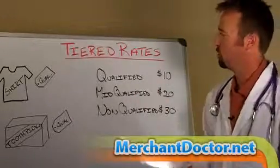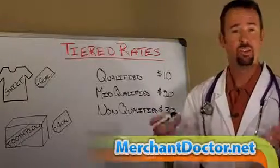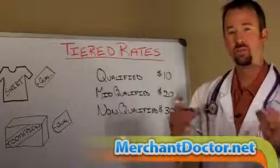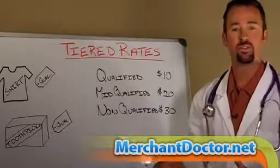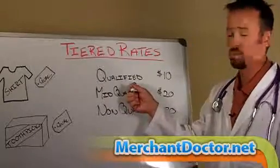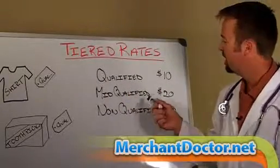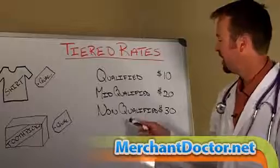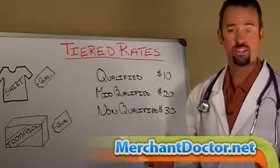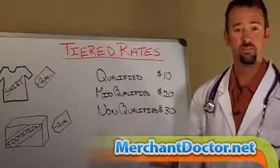So you walk down to your local superstore and you need to buy a shirt and some toothpicks. Well, when you walk inside, you realize that even though they have thousands and thousands of items, they actually only have three prices throughout the entire store. They have a qualified price of $10, a mid-qualified price of $20, and a non-qualified price of $30. So you figure, well, that's easy. That makes my shopping experience nice and convenient and easy.